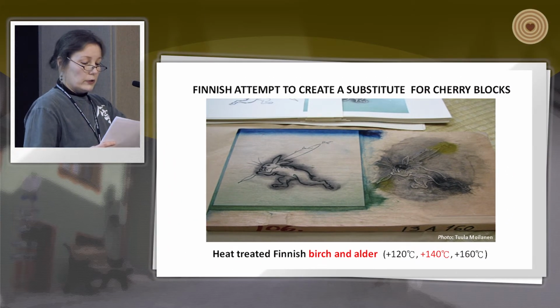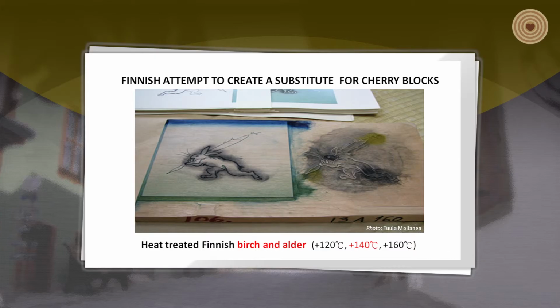A Finnish research team at Aalto University in Helsinki investigated the properties of several heat-treated wood types. The aim was to find a substitute for mountain cherry blocks used in ukiyo-e printing. The research was conducted under supervision of professor and woodcut artist Kari Laitinen and was completed in 2012. I was working as a project coordinator in Japan, organizing the Japanese tests and translating the results.